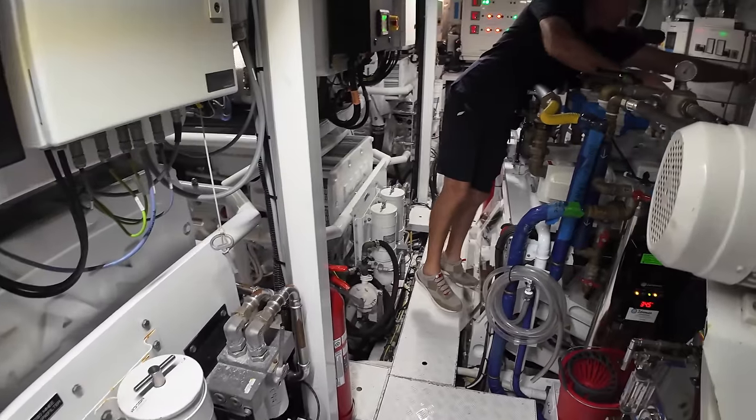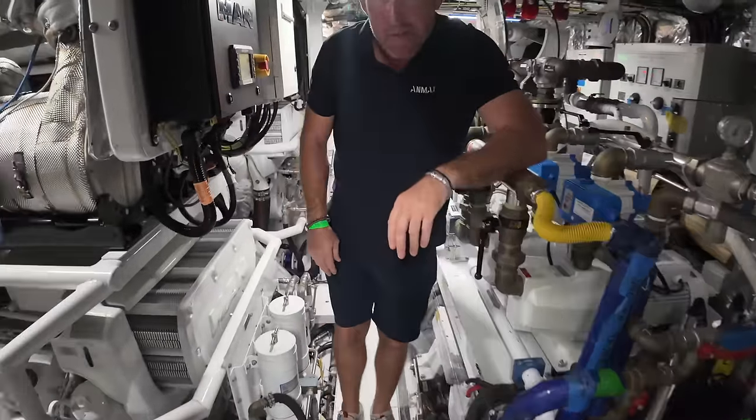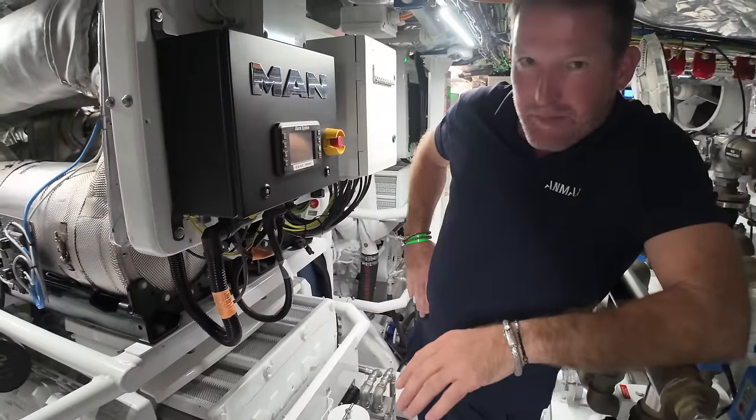And what we'll do, we'll turn off a couple of those motors. There we go. So you can hear what I'm saying. Right, so Alex, what is powering this absolute beast?